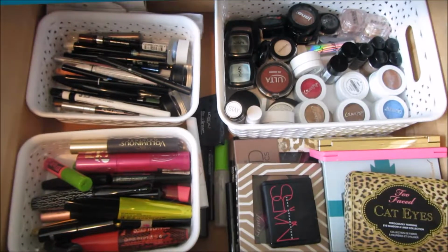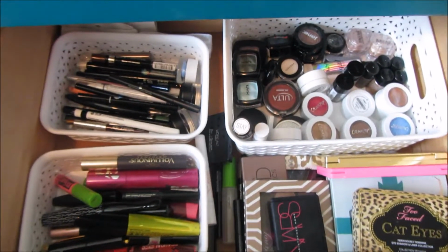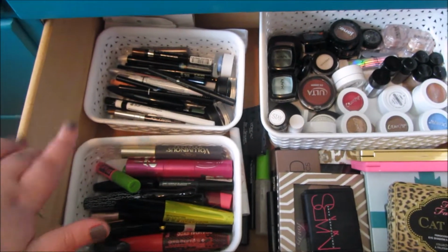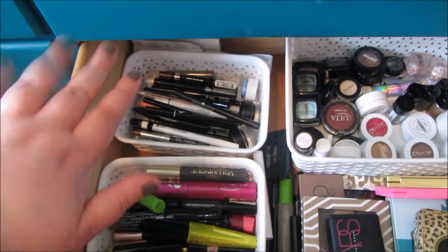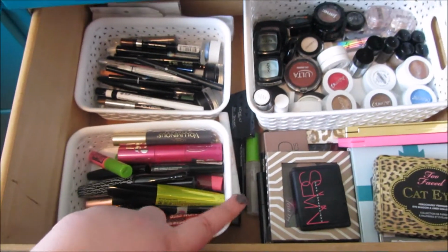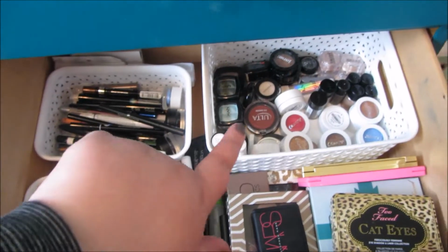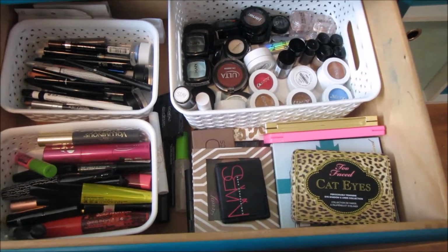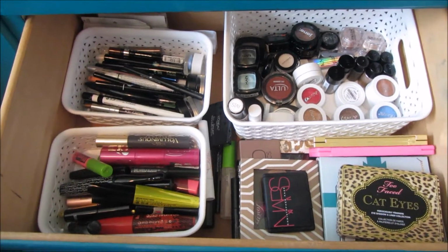All right, and here is my eye drawer. In the back is liners and crayons, and even behind that is lashes. I don't wear lashes very often, so they're all the way in the back. Then we have mascaras in here. In between is brow products. Back there is single shadows and pigments and primers, and then this is my smaller palettes. So that's what's in the eye drawer.